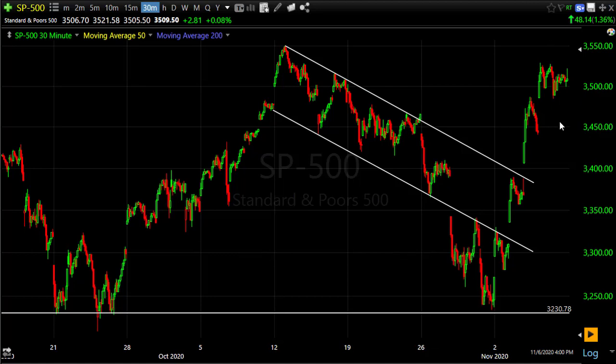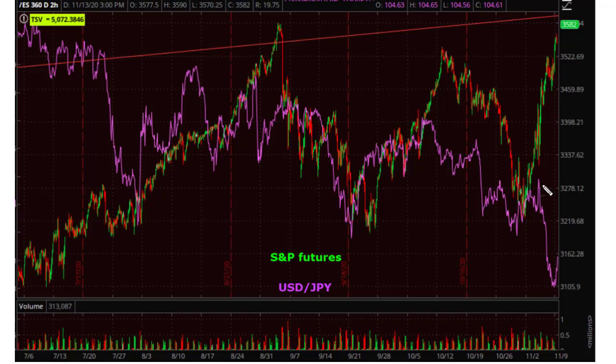So at the end of this week, this is prior to last week, the week that we're going to cover, it looked like the market was set to come down, and the reason is USD JPY, the dollar Japanese yen, was leading the market lower. So what I have here is a chart of S&P futures in the candlesticks. And by the way, this red trend line is this big broadening top that's been in place since January of 2018. And then in purple, I have the dollar-yen pair, USD JPY.